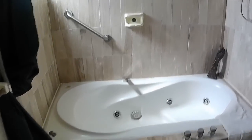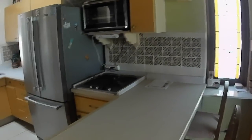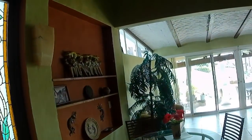Another bedroom, king-size bed. Another armoire, bathtub, ooh, jacuzzi bathtub, cool, fully tiled, kitchen. This is 185 with the furniture that you see, the eating area, fireplace, look like gas logs. Yep, there's a gas log fireplace.